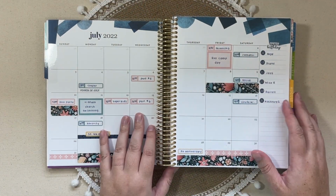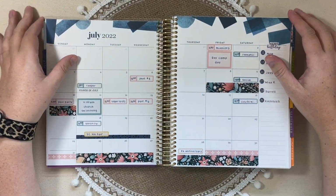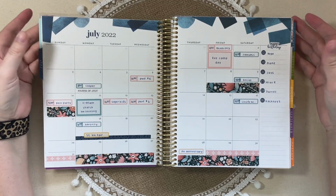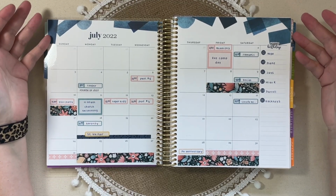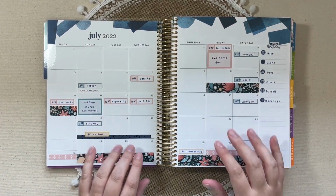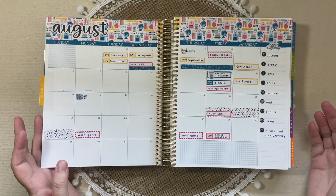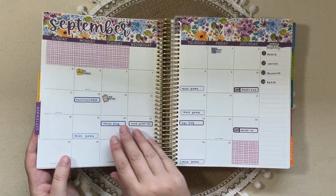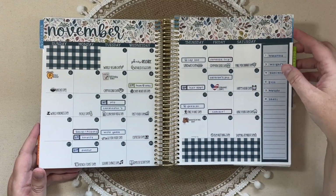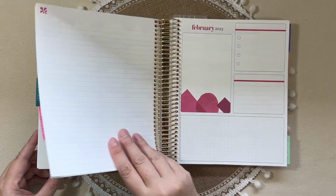Okay, let's talk month spreads. It never fails. The first month in July, I always want to see the beautiful Erin Condren new theme or colorway. And that's what I did again for the start of this planner. And then I just kind of coordinated with stickers that I thought looked good from PlannerKate. And then in August, I jumped into a kit. Looks like I did that for most of my months here. Let's just flip through all the monthly pages. And I do like doing that.